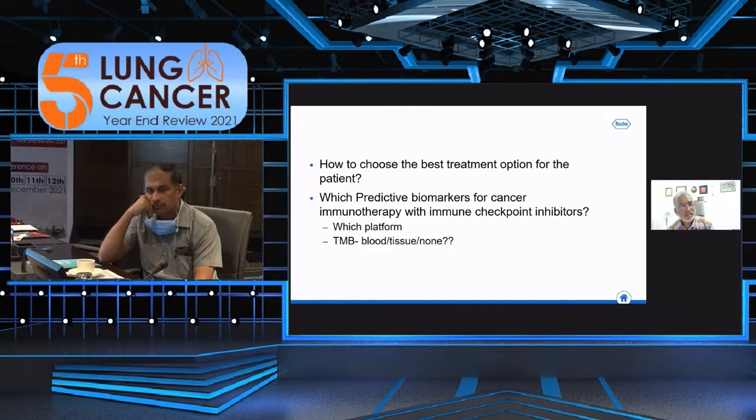Do you consider TMB as an important marker for considering immunotherapy?